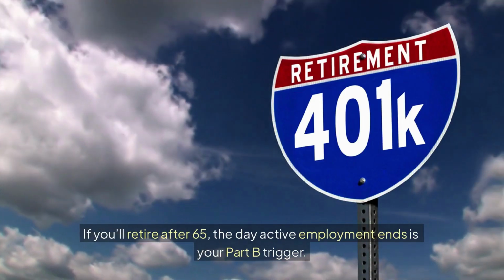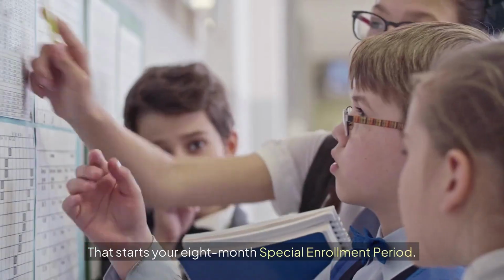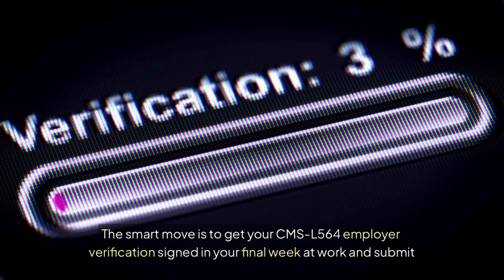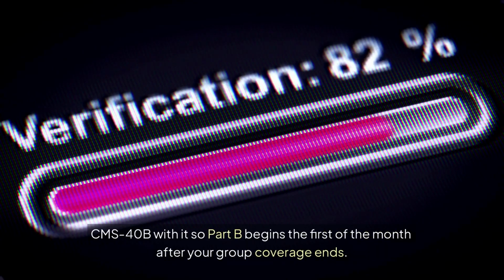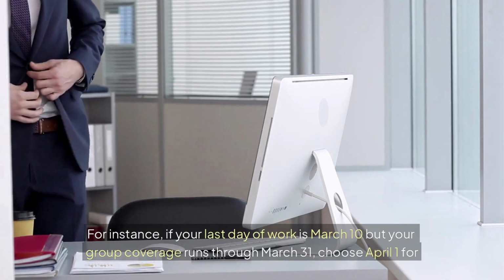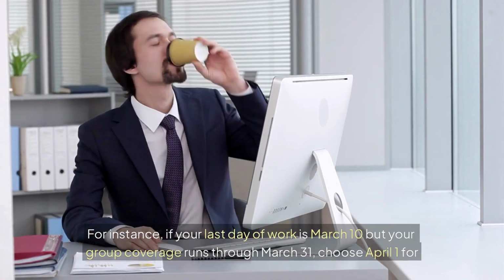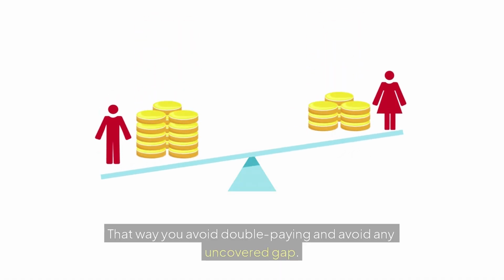If you'll retire after 65, the day active employment ends is your Part B trigger. That starts your 8-month special enrollment period. The smart move is to get your CMS L564 employer verification signed in your final week at work and submit CMS 40B with it. So Part B begins the first of the month after your group coverage ends. For instance, if your last day of work is March 10th, but your group coverage runs through March 31st, choose April 1st for your Part B start. That way you avoid double paying and avoid any uncovered gap.